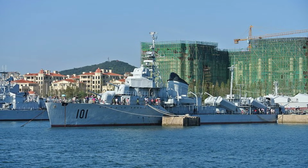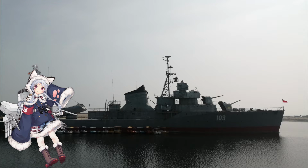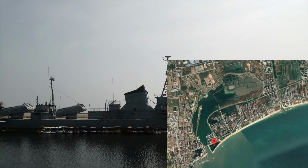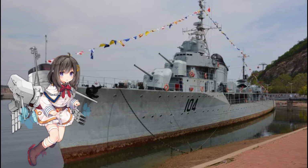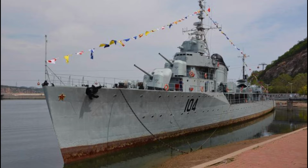Anshan's sister ships, Shangshun and Taiyuan, are also museum ships. Shangshun spends her days in Rushan, Shandong, while Taiyuan splits her time between being a museum ship and a training ship at the Dalian Naval Academy in Laohutan Bay, Dalian.